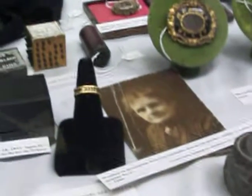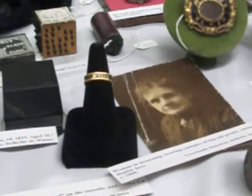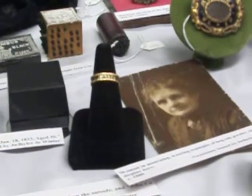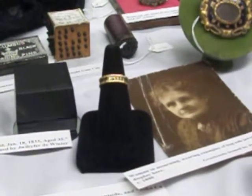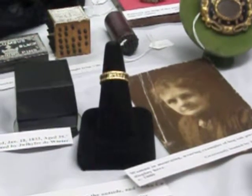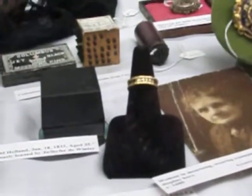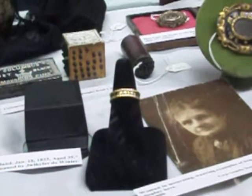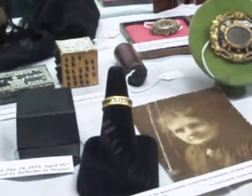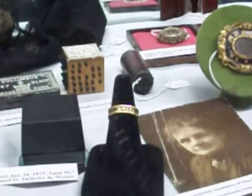And on the black velvet holder is a memento mori ring. It's enamel, black and gold. It's inscribed on the inside with the date of death and the name of the deceased, and on the outside it says in enamel, gold over black, in memory of. This particular one was inscribed... oh, I'm sorry, this is John Carruthers, February 1862. I was thinking of the ring I'm wearing, actually.